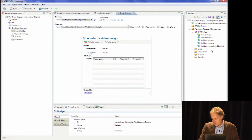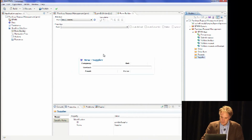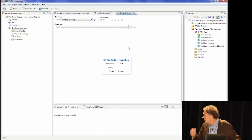So I can modify the labels, the layout, all those things. I can create new tabs here, new groups of fields for all those user tasks, the forms associated with user tasks. Same thing for the business data. We have defined orders, requests, and suppliers. All these have forms that are assigned to them. For example, a supplier has a form, and the 4 generic forms that we offer are these. This is to create a new supplier, this is to modify an existing supplier, and this is just to access the details of a supplier.